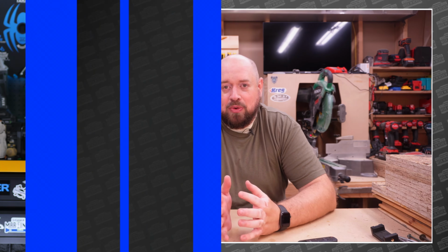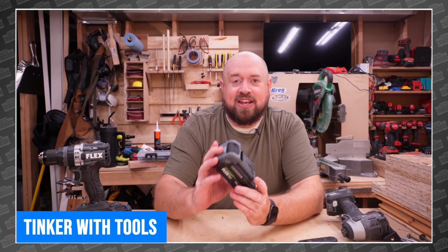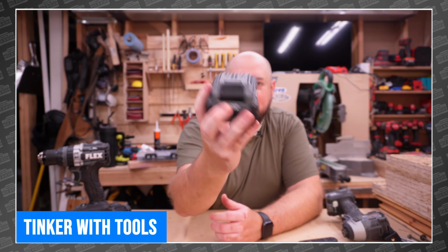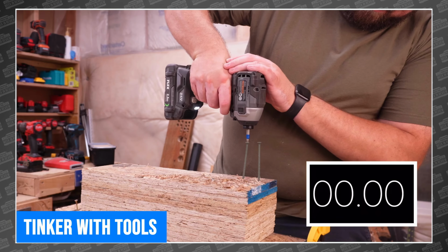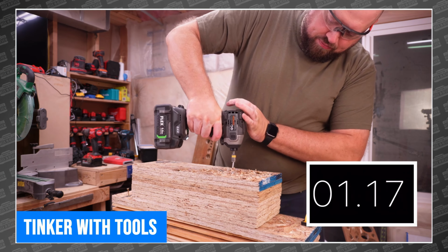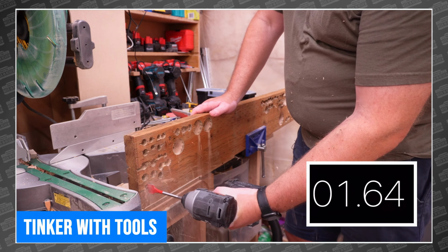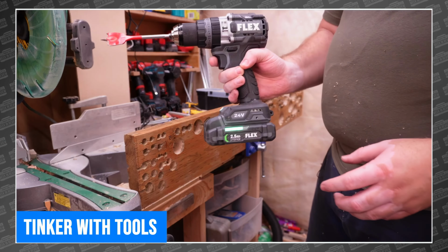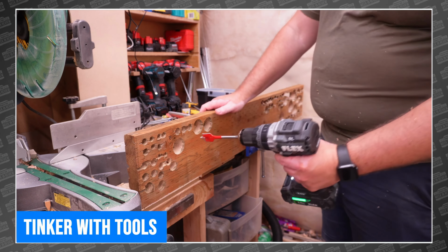Last year, Flex announced their new stacked lithium batteries utilizing lithium pouch cell technology, promising smaller, denser, but more powerful solutions. And this week, Taylor decided to compare the new batteries to their pedestrian cylindrical brothers. The contenders today include the standard Flex 6 amp hour lithium-ion battery and the new Flex 3.5 amp hour stacked lithium. To compare them, he set up a series of tests that included driving deck screws, 6-inch spax, lag screws, and drilling some pretty big holes using some spade bits and self-feed bits, each time using the exact same tool and bit and only changing out the batteries. And the results were really interesting.